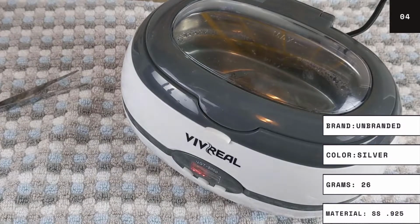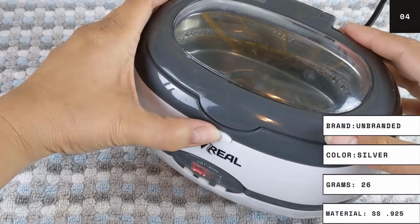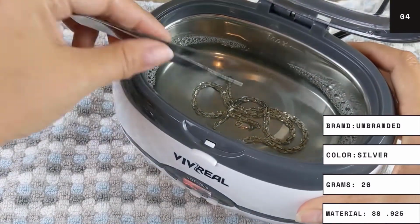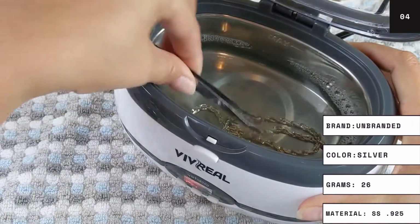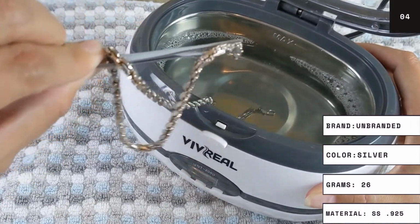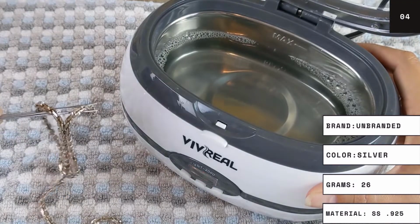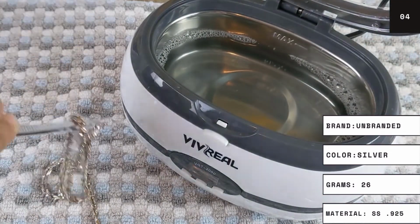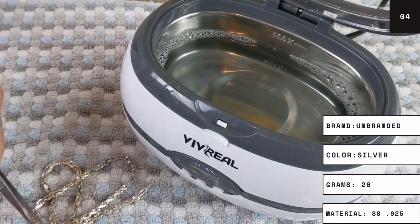Okay, it just finished. I did have it on the 3-minute setting. You can adjust it on this one, but I only put it in for the 3 minutes because it only had a little bit of grime in there, not a whole lot. So, oh wow, yeah, I can already see that it's definitely clean. I mean, look how shiny it is. And I only put it in for the 3 minutes. So, wow.